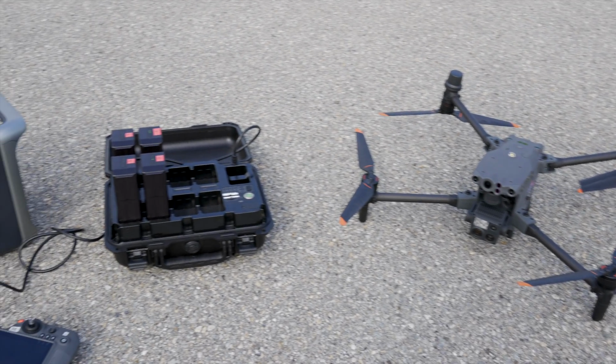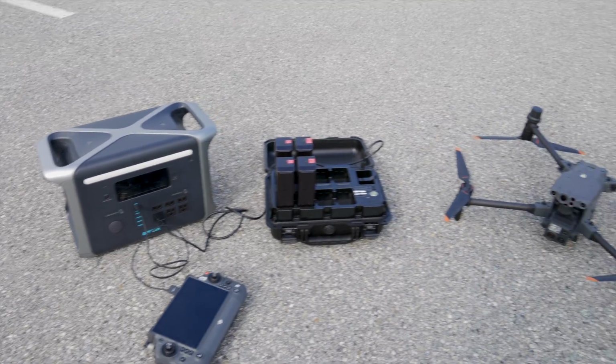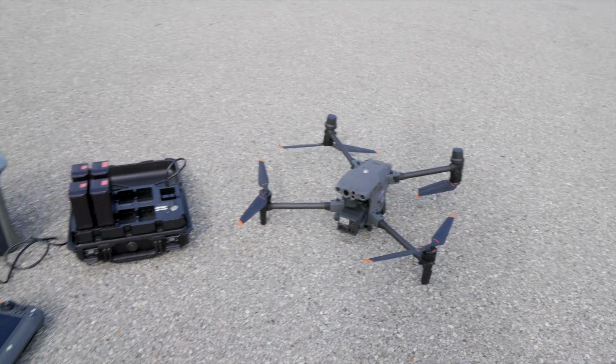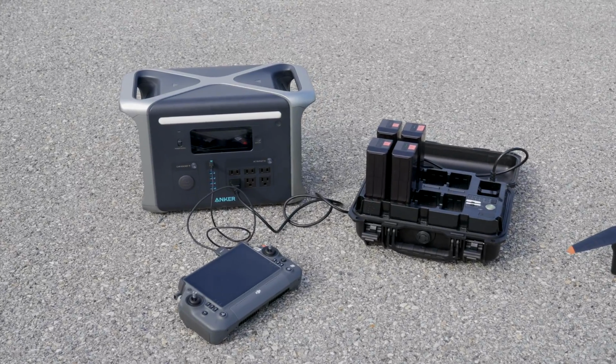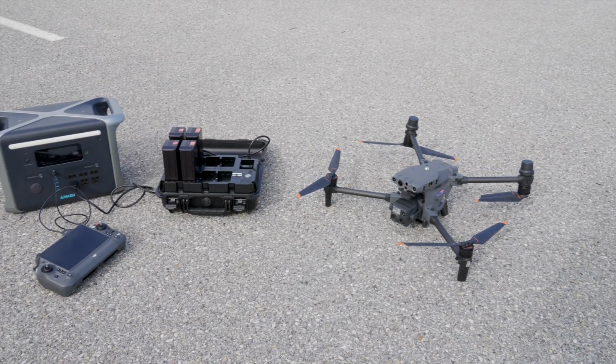Now, as of recent, I've been using this power station on some more heavy duty missions because of its larger capacity and its size. So when I'm out, say, flying a larger drone like the new Matrice 30, this thing will keep me in the air for longer, providing countless charges even to those much larger batteries.